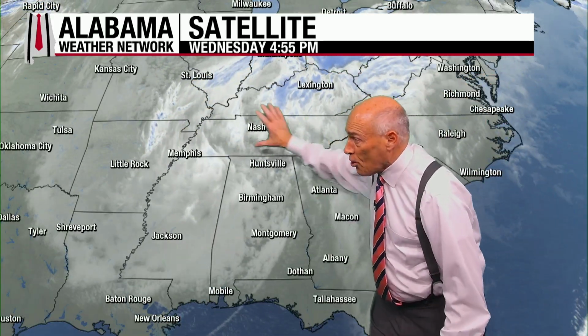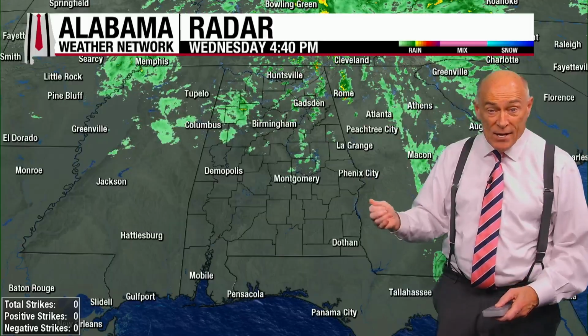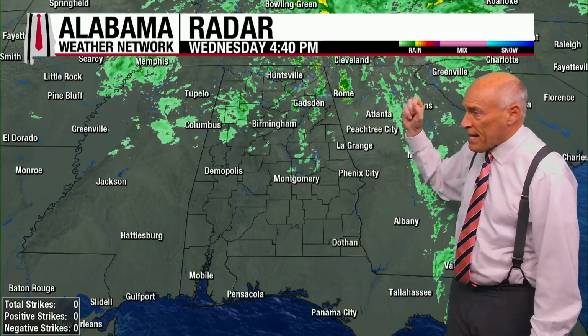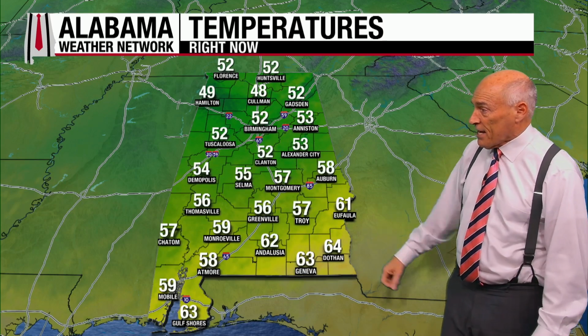Note this upper low that's spinning away across the Tennessee Valley. Cold core upper low, and because the air aloft with that feature is so cold, we've actually had some small hail, but these heavier showers today rotating across North Alabama, but some very vivid rainbows on top of that. These showers will gradually fade later tonight as that upper low begins to move out. This evening, temperatures are in the 40s again for many spots. That's way below average. We've got low 60s in South Alabama. Dothan managing 64. Tomorrow morning, we've got mostly 40s in place across the state.